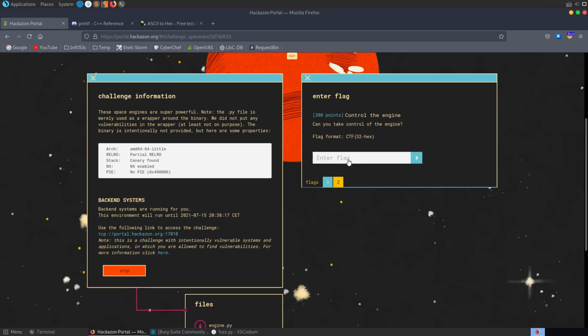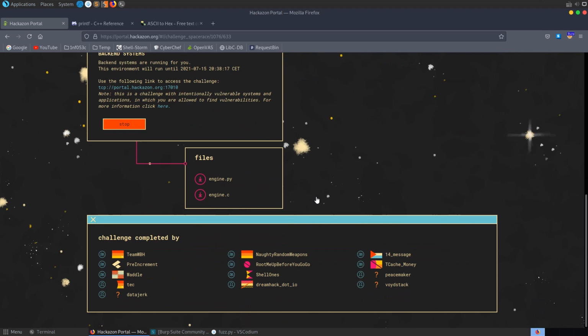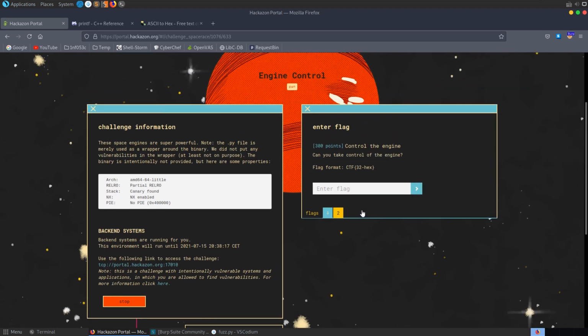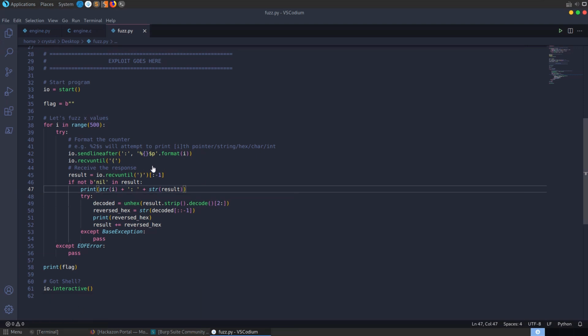The phase 3 challenges are coming out tomorrow, so it just depends how much time we get and how well the troubleshooting goes. But let's take a look here first of all anyway. I want to talk through the process of how we would take control of the engine, because we don't have a buffer overflow to exploit here. We want to use that format string vulnerability.